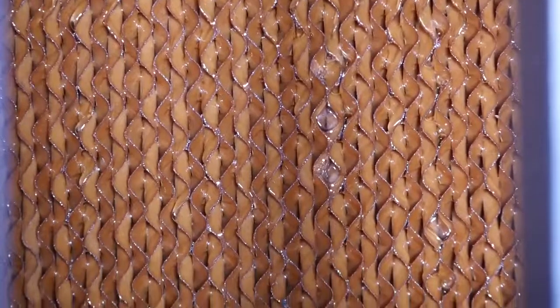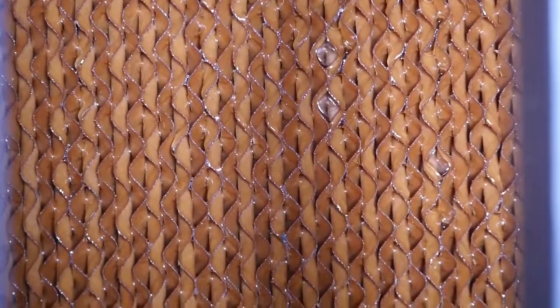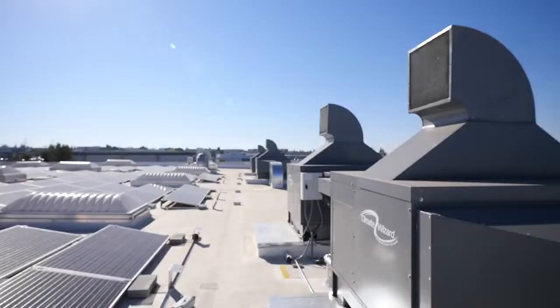Climate Wizard minimizes water use by utilizing water-retaining materials in the wet channels of the heat exchanger. It can work with water supplies of varying quality. The cost of the water used is a small fraction of the money saved from reduced electricity consumption and peak demand.